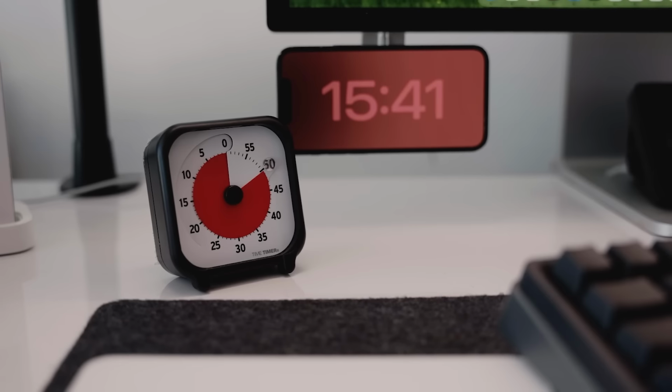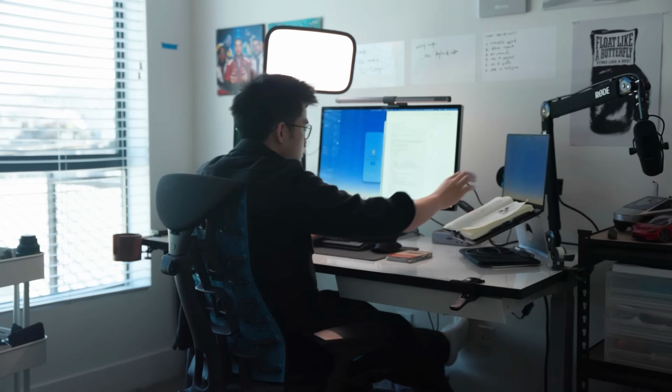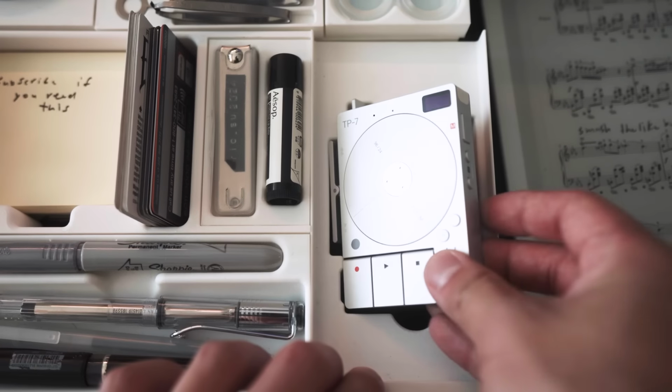This is my workstation setup as of late 2025. As someone who makes a full-time living from basically sitting at this desk, I've made a deliberate effort in finding things that make working at this desk more fun and more sustainable.